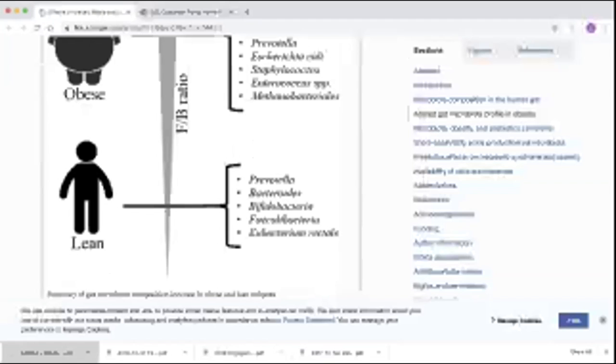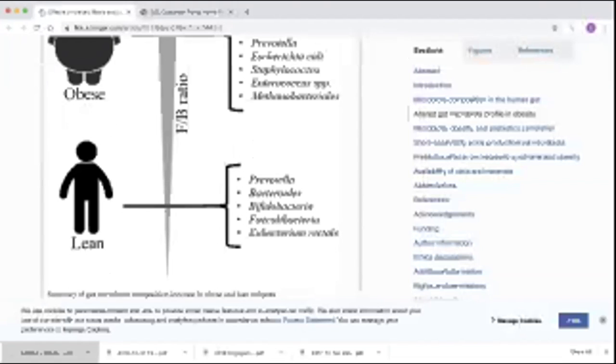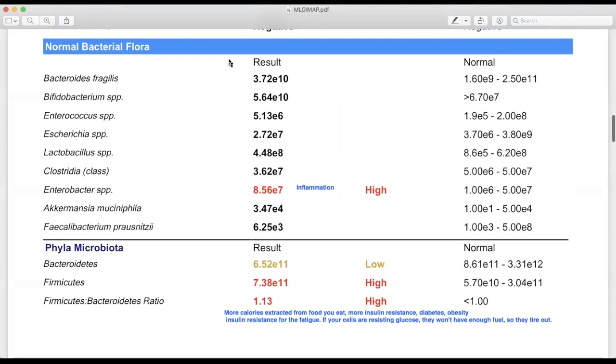Now, I want to show you an example of a GI-MAP test that illustrates a heightened FB ratio. I want to make sure that we pull up the appropriate one with no patient identifiers. So here's the GI-MAP. This is a DNA-based stool test that not only looks for bacteria, parasites, worms, and viruses, but it also looks at the normal gut flora. So here's the normal flora. Again, 90% of them fall into Bacteroides or Firmicutes. If you have a high Firmicutes, low Bacteroides, resulting in a high FB ratio, more calories are going to be absorbed from the foods you eat, and there's more insulin resistance.